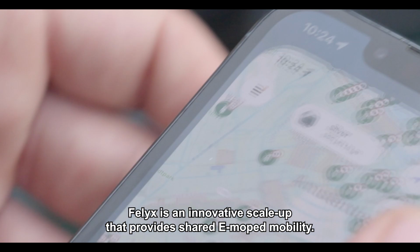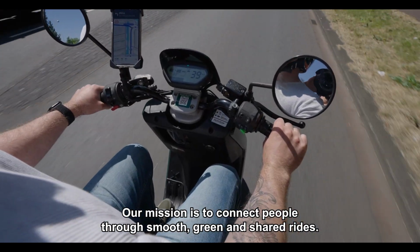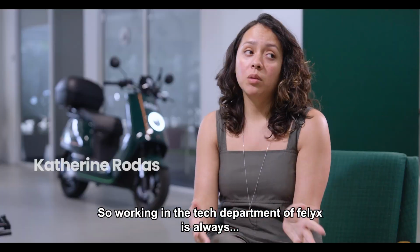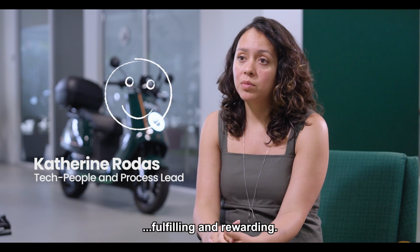Felyx is an innovative scale-up that provides shared e-moped mobility. Our mission is to connect people through smooth, green and shared rides. So working in the tech department of Felyx is always fulfilling and rewarding.